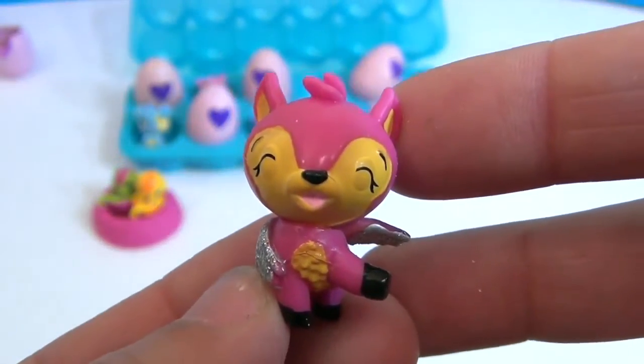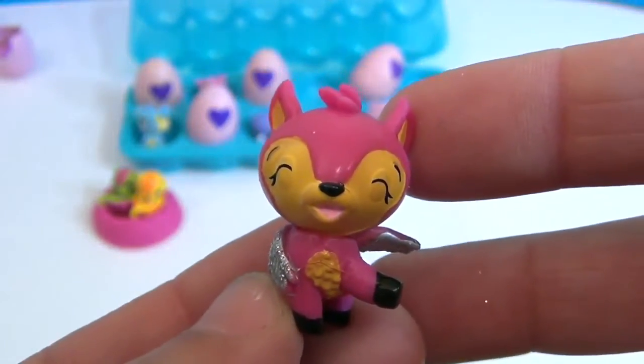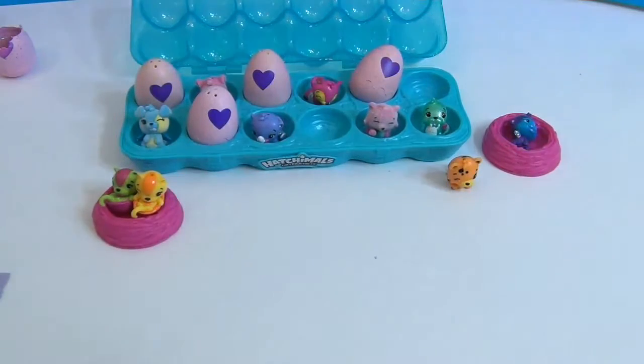This one looks familiar. Deer-a-loo? Yeah, I don't know if we have this color, but it definitely looks familiar. And it's got both of its eyes closed, too. Very cute. All right, your turn.